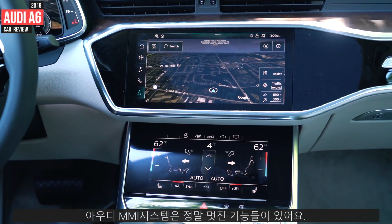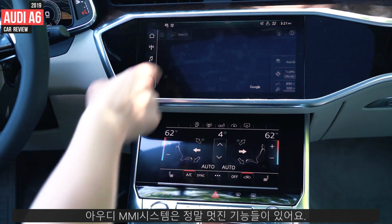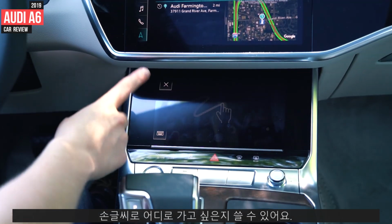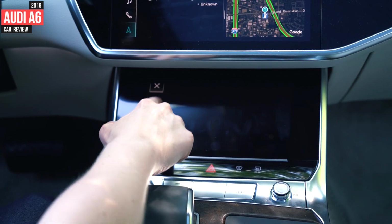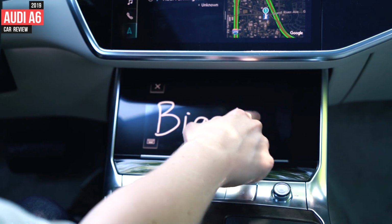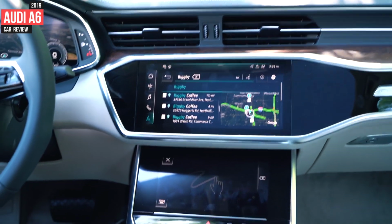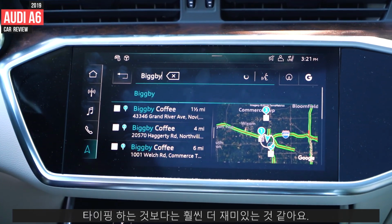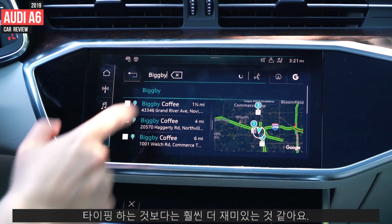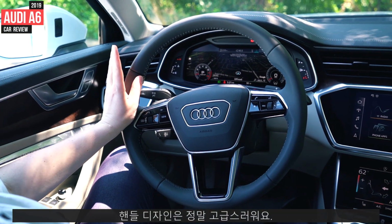Audi's MMI infotainment system has a really cool feature. You can write where you want to go. Coffee. BIGGBY. I think that's a lot more fun than typing. It is. The steering wheel design is really luxurious.